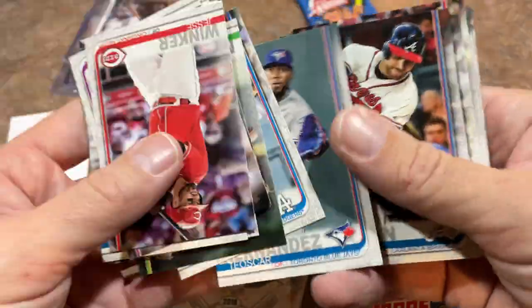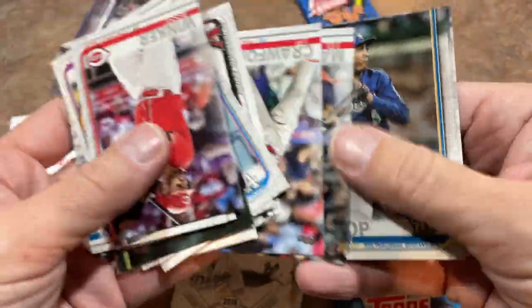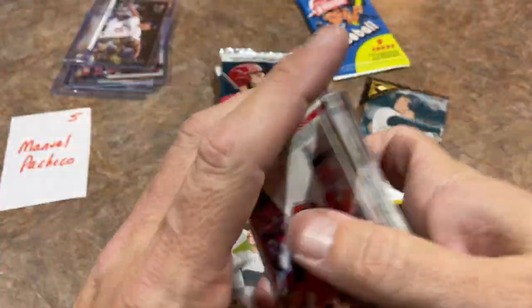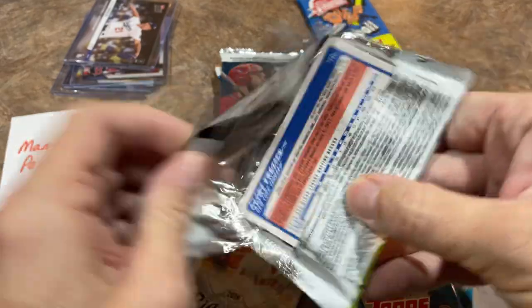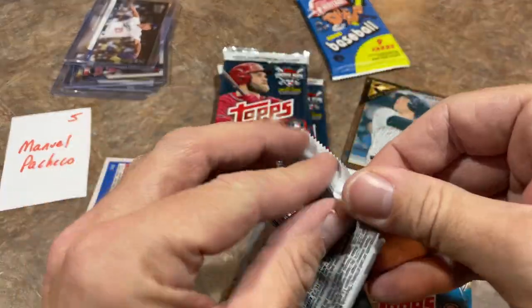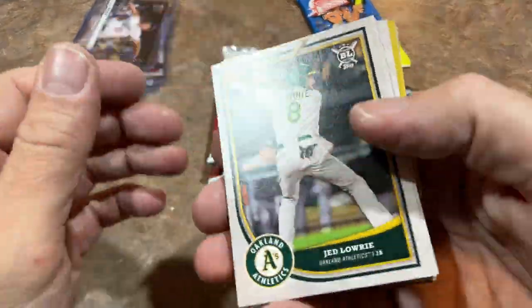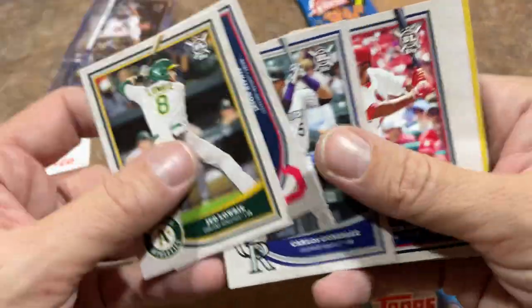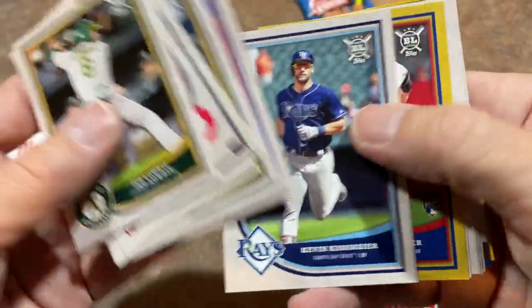Aaron Judge, Freddie Freeman. We saw those two earlier. Looks like nothing crazy to write home about there. Let's do the big league. Now, 2018 big league came out, I think, in like May. So the Acuna and the Soto and stuff aren't in this set as I remember. You probably have some of the nice rookies from Series 1 in here. Maybe like Walker Buehler and stuff like that.